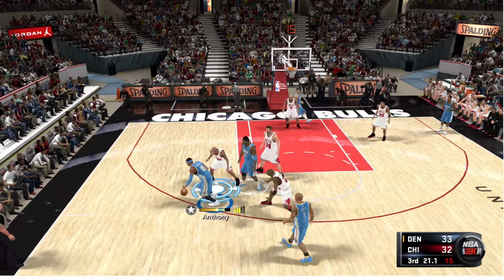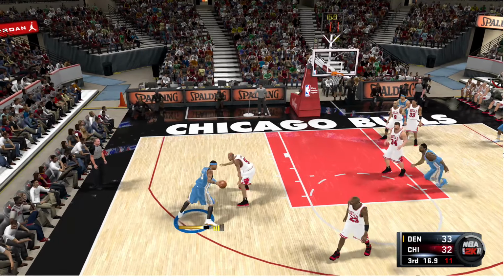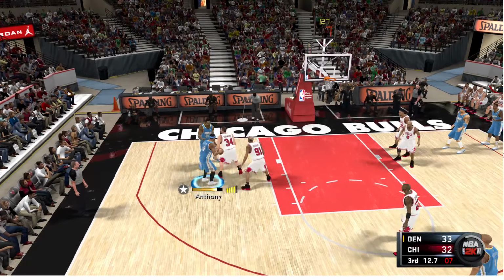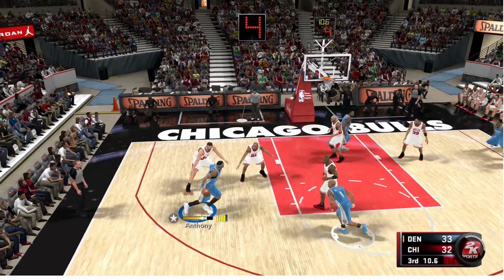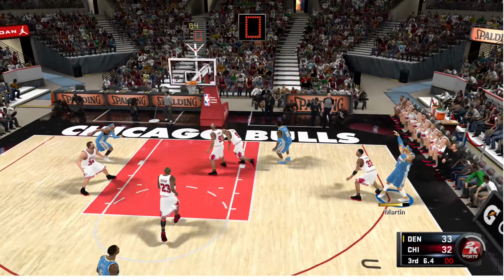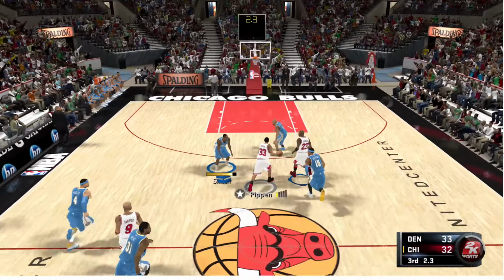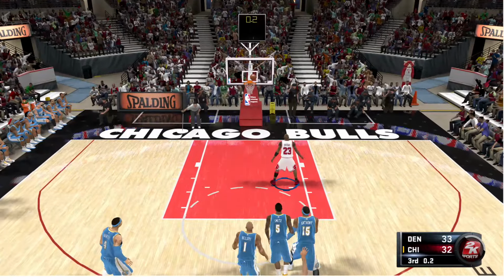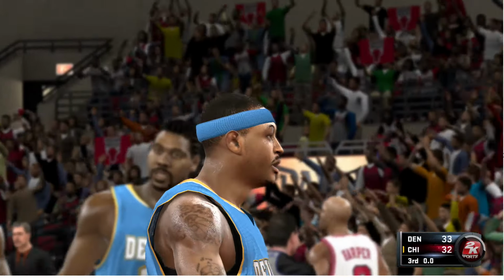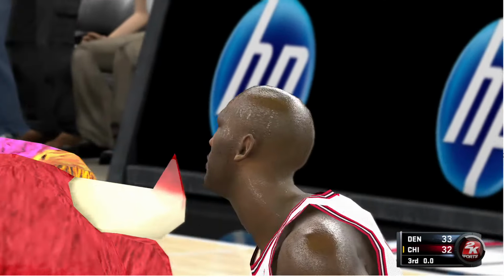Nene with the screen on Jordan. Anthony against Rodman. Rodman against Anthony to stop the drought. Nene, the pass to Martin. A miss three. Here's Rodman. Here's Pippen. Oh, heartbreak. All or nothing there, and he couldn't knock it down. And so this one is tightly contested as we end the third.